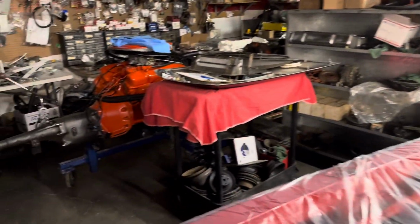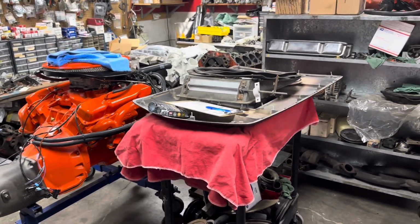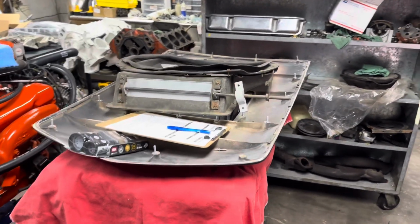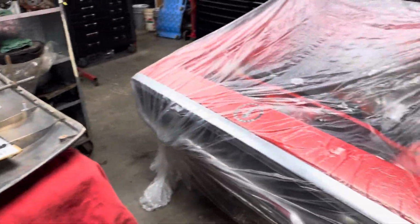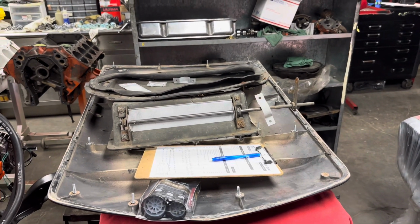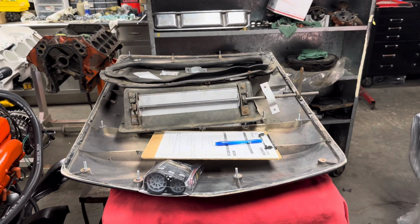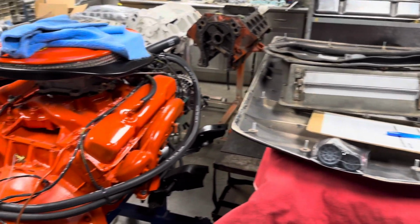Let's go back here. I kind of call this the engine room, even though it's part of the same room. This is where I build my engines. And for this '71 GTX, we actually have an Air Grabber set up. It's an old original one, so it needs a lot of work. But yeah, just getting that put together.